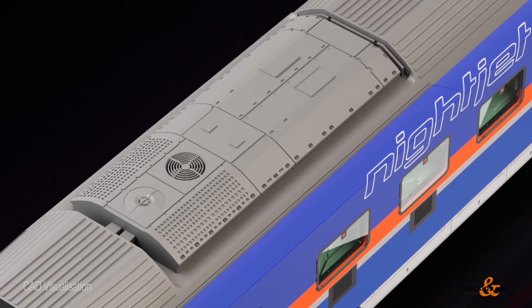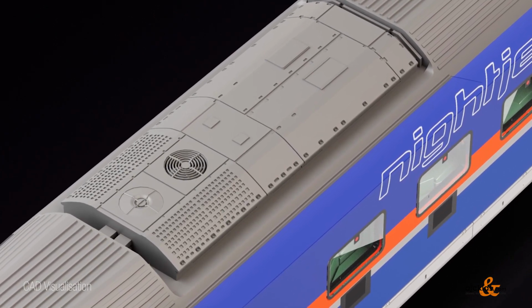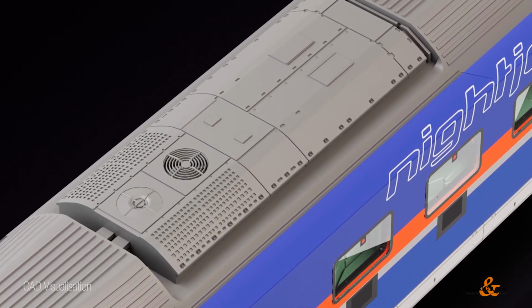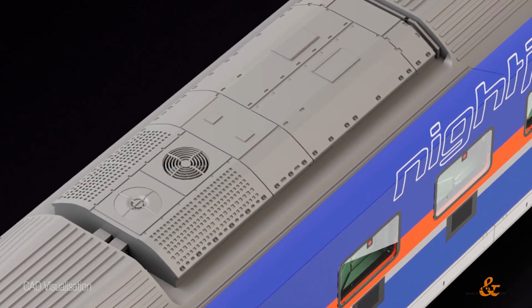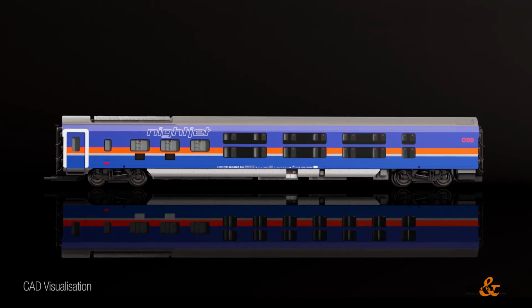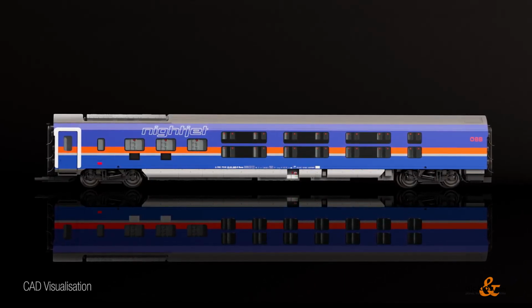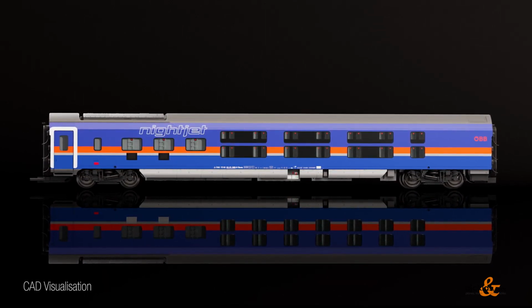Parallel to the prototype, ROCO is also working on the detailed implementation of this new super train. As usual with ROCO products, the models will delight with optimized operating characteristics paired with high detailing. In addition to switchable interior lighting, the train destination displays can also be illuminated at the touch of a button.